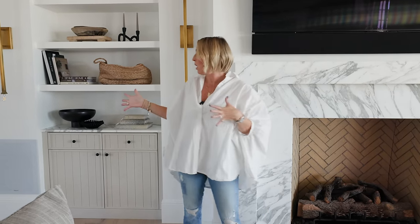So you'll see that they're not falling over like you'll see with some crappier pillows. They are an investment piece for sure, but we also sell only covers. So if you have inserts at home and you want to upgrade to just covers, you can do that. So back to this wall, which I know you'll love.